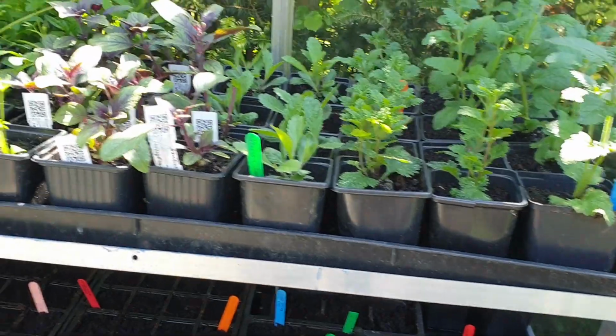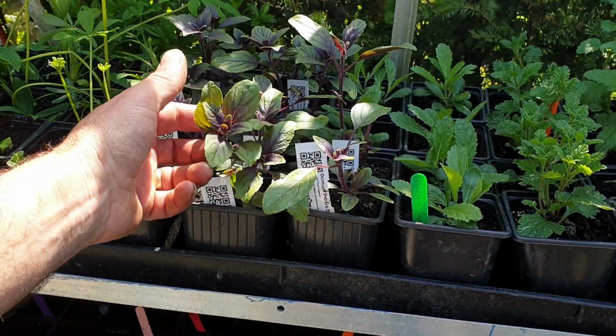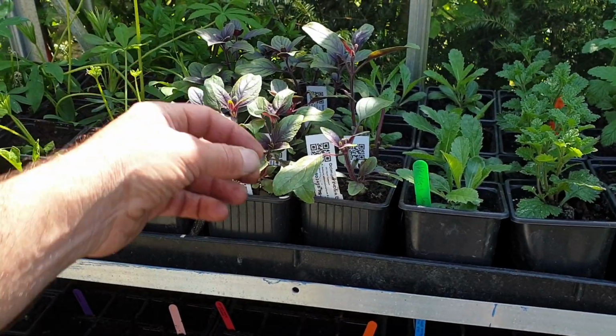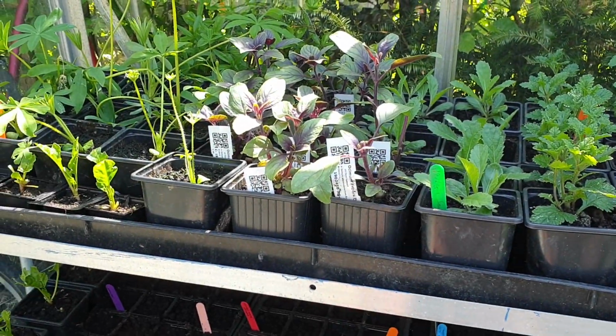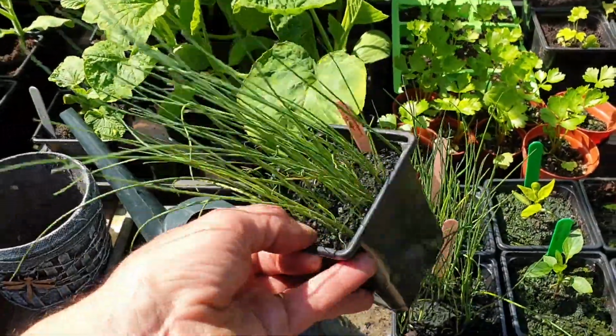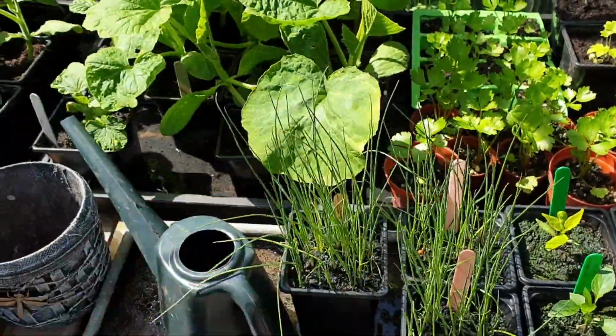Some interesting stuff up here. This is an African basil, which really smells absolutely gorgeous. I can't wait to try that one. And I've got lots of leeks here, which I'm going to show you something.